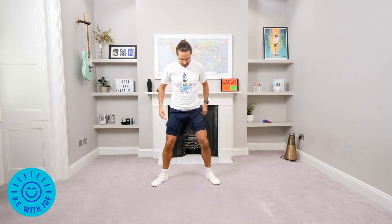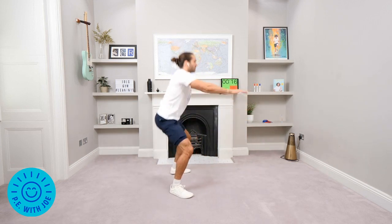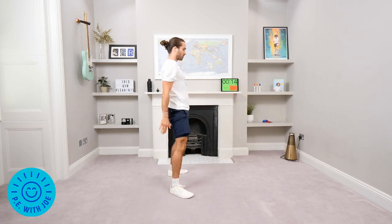Here we go. Down. Good. Nice strong squats. How many can you do in 30 seconds? Great technique. We're going to get deep into those squats. Get down, drive through the heels.